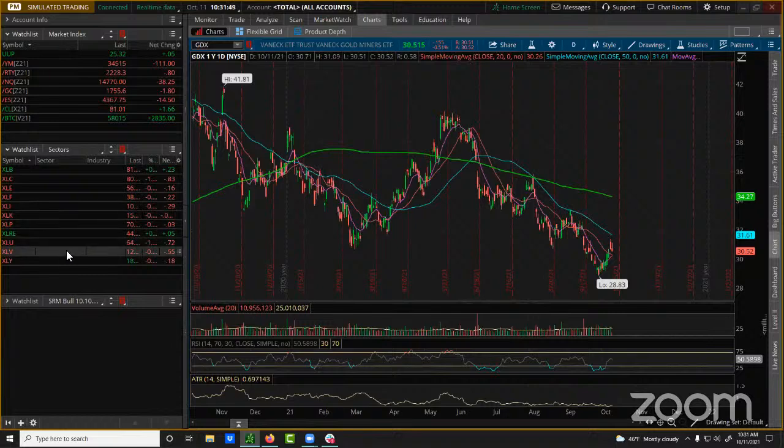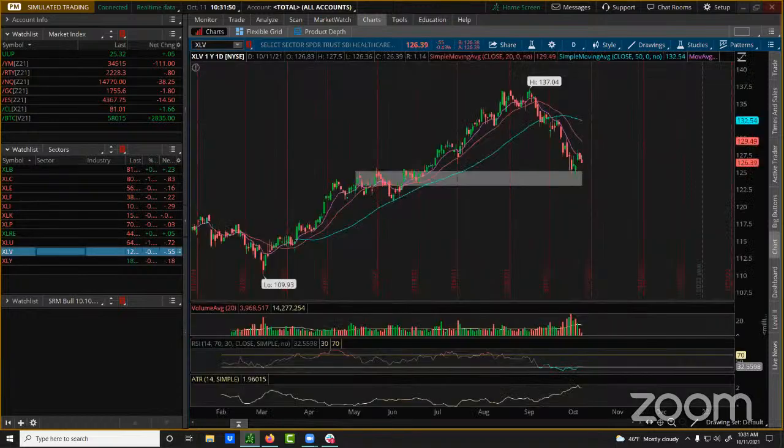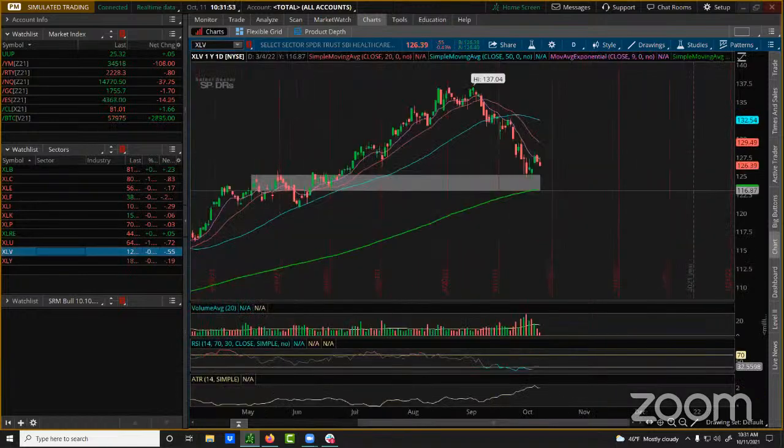When you come to the healthcare areas of the market, very out of favor, by the way, extremely out of favor. You go look at some of the individual names in this sector, and we will here in just a second, very choppy, very volatile. But again, I like the number 125. I like the backdrop of 123. That's what I like about this space.